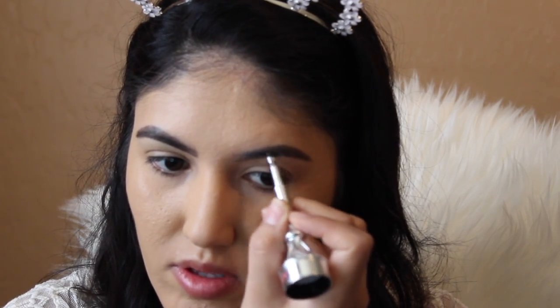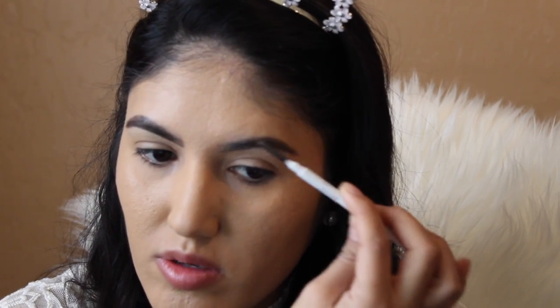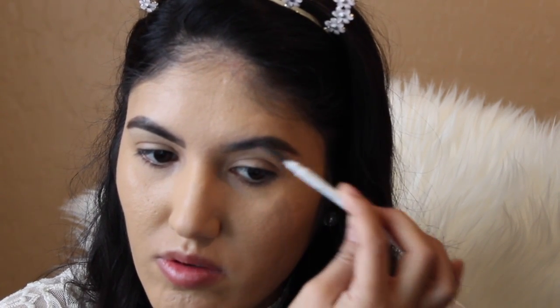And the only bad thing about this is that you have to use a separate spoolie, so it doesn't come with one. You can always get a brush that has both. But I don't have one, so I have to keep switching. And the brush that comes with this is actually pretty good, so I like it. And I just use that.